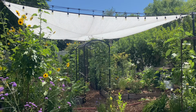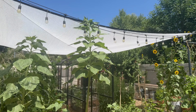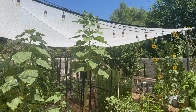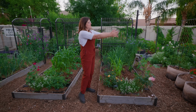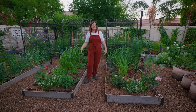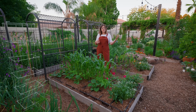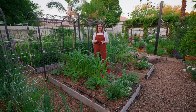And then I usually plant some sunflowers, branching sunflowers along this side to also give some relief from that western sun. As that sun goes down over here, that blocks some of that sunlight, and then we've got the shade up above here. When I talk about directions like northern, western, I'm talking about the exposure that that area receives.